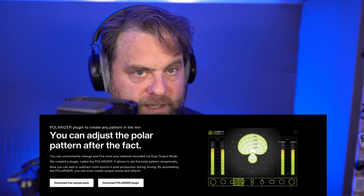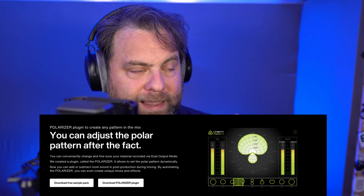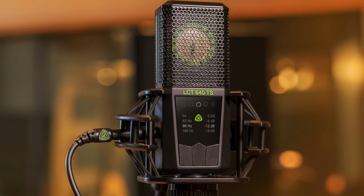Third, and this really isn't a con, but just a point to know, even though there are two outputs on the back of the PSU, these are variations on the same signal. They're not outputs from different capsules. I thought at first that the 1040 might also be compatible with the polarizer plugins from the Twin series mics from Lewitt. But these outputs are not like the Twin system of the Lewitt 640 TS. That mic also has two outputs, but those outputs are from the different capsule sides, I suppose. So they have a polarizer plugin that allows you to adjust that polar pattern after the fact. But that polarizer plugin does not work with the 1040.